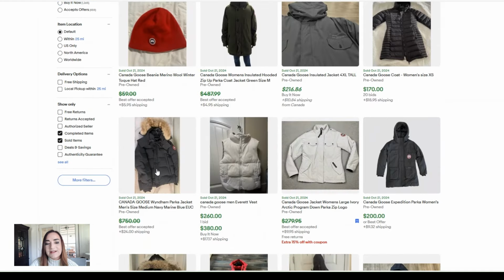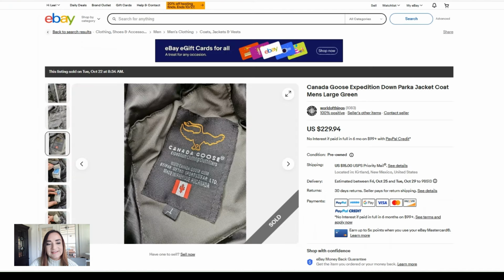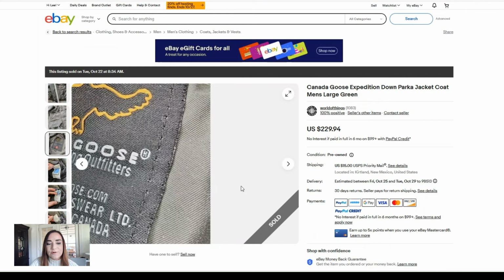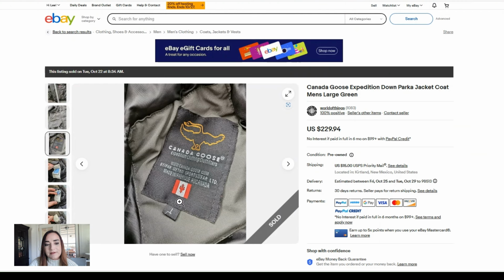And so if you come across this, this is what that tag looks like. It has that cute little goose. I don't know what he's doing, but that's what that looks like. And of course, the Canadian flag. It is a Canadian brand.